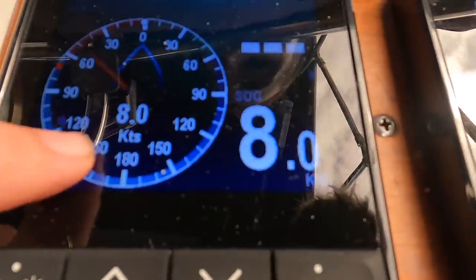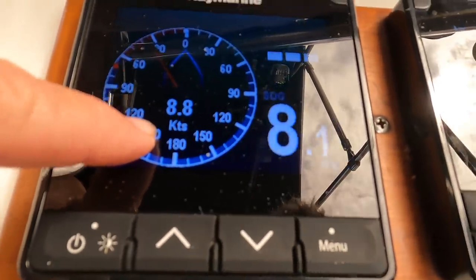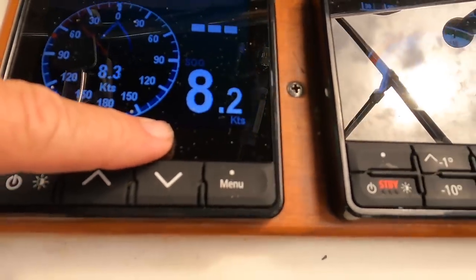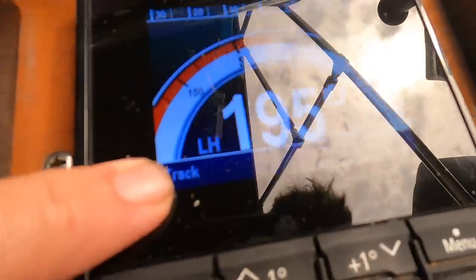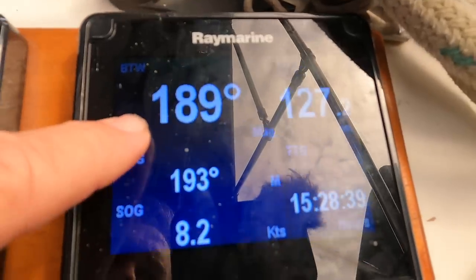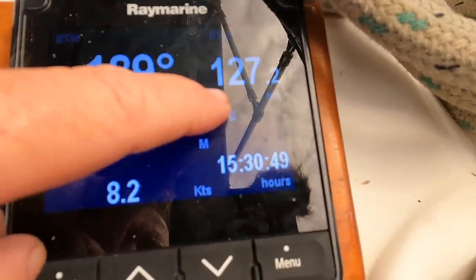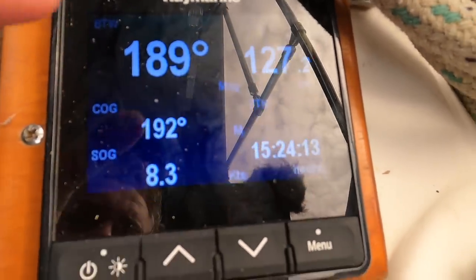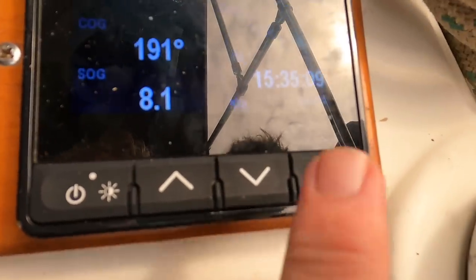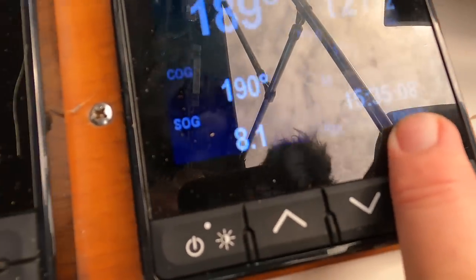And as you can see here, we're getting about 8 knots of apparent wind just off the port bow, and we are doing 8 knots. So that's good. We're right on course, heading directly for Bocas entrance. And we have bearing to waypoint 189. Distance to waypoint 127 miles, course over ground 192, speed over ground 8.2. That puts us there in 15 hours at present speed and course.